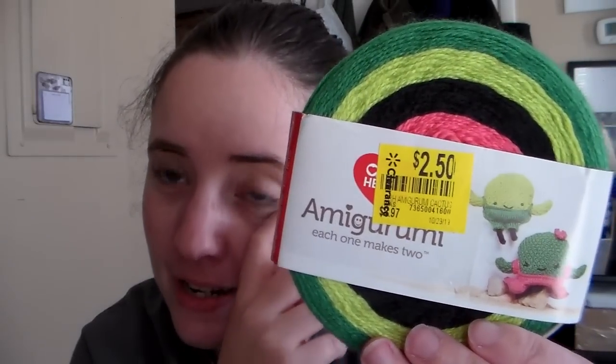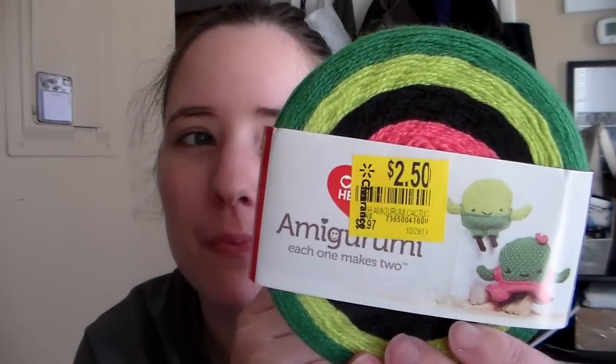I've seen this before, but I've never bought it. It's really small. It's the size of one. What size hook do you have to use? A B. I don't even know if I have a B hook. I'm going to have to get a B hook to make these, but I'm definitely going to try it out because I've never tried this kind and it looks cool.